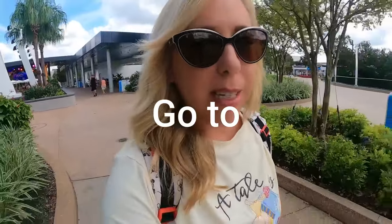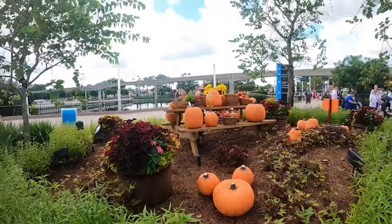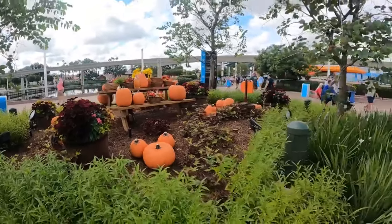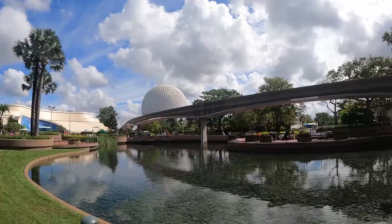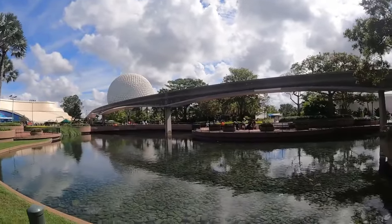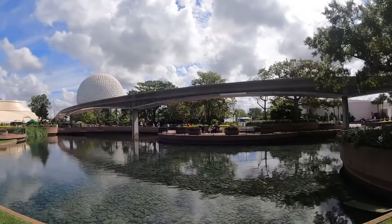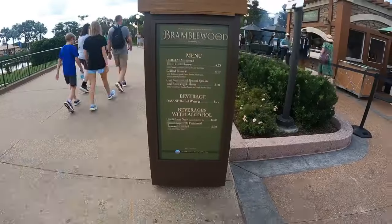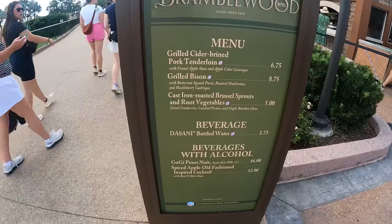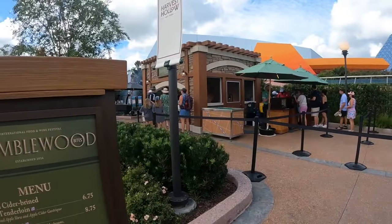Not quite sure which food booth to stand on, so we're just going to walk and see what sounds good. I haven't really even listened to any other people talk about the food, so it's all new to me. Some fall decorations here. There's a Mickey. Really good. I was thinking maybe the grilled bison. I don't know, but it's very cute. I really like the looks of it. All right, let's keep going.